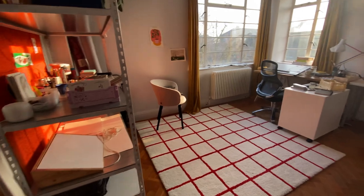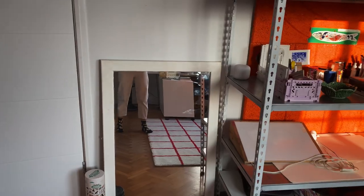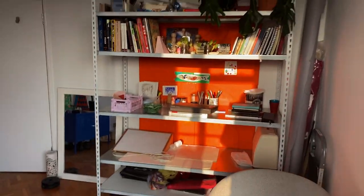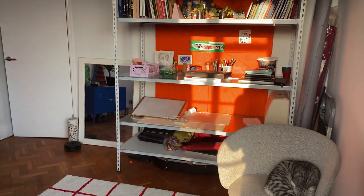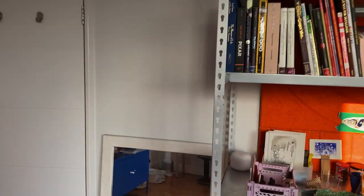Okay, so here's a small overview of when you walk in. I'm gonna start with this side. So these are, I actually need to stand back for you to see. These are some really big shelves. These shelves actually were left by the previous resident of this flat. So that was really, really lucky.